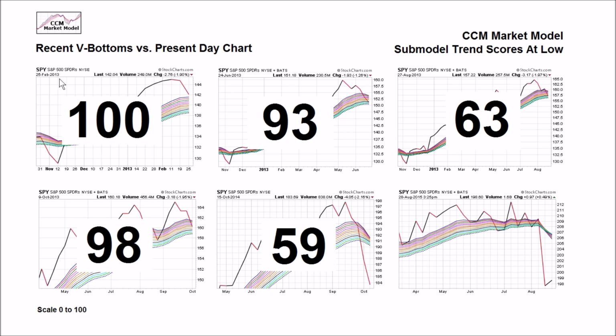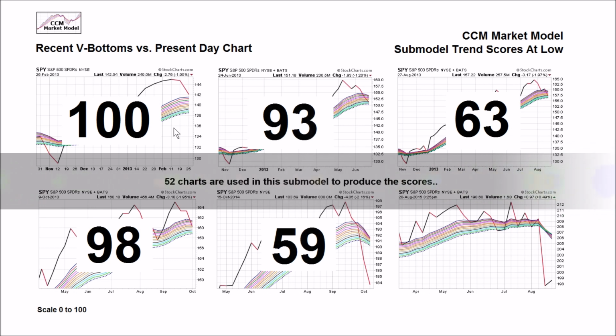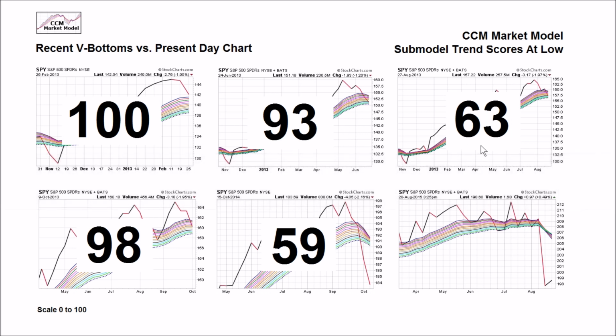So for example, at the low here in February of 2013, if you heard me say in a video that we can afford to be patient during this pullback, the reason was the trends were extremely strong. What this 100 tells us is, on a scale of 0 to 100, every single question that we asked about this chart came back with a bullish response. Trends relatively strong. At the low here, we can be patient. A score of 63 is still a decent score. Not too many disastrous things happen with a score of 63. It tells us to respect more downside, but that's kind of a we could go either way type score.